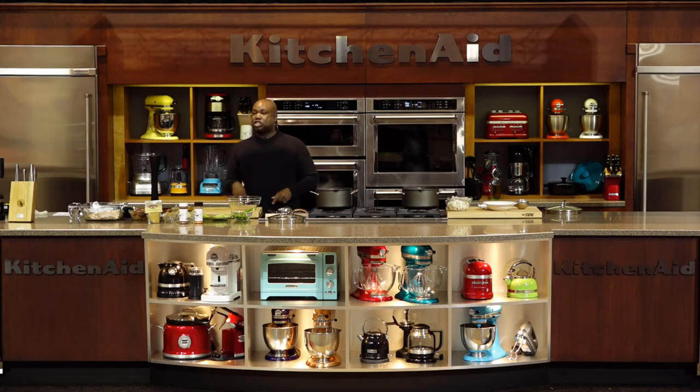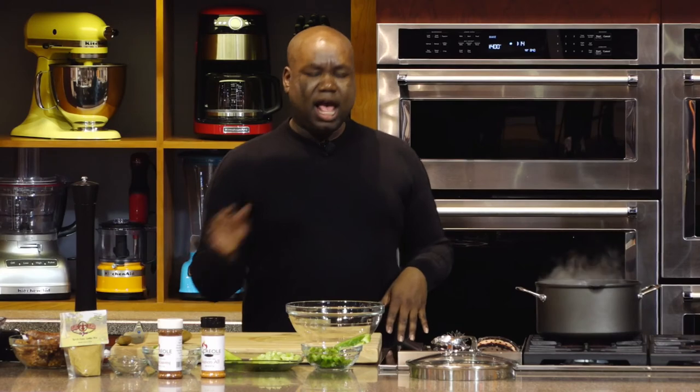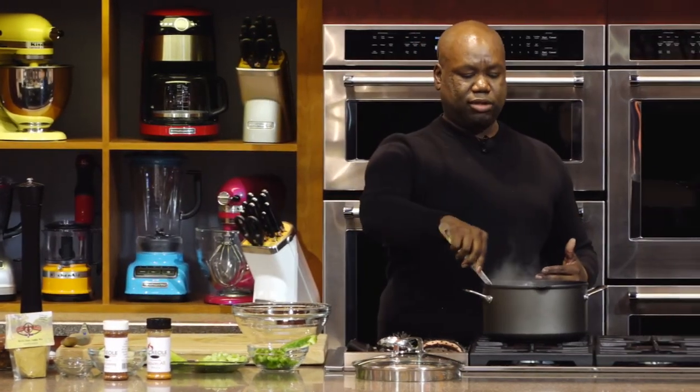So at that time, once you add your sausage, you'll let your sausage cook probably for another 15, 20 minutes. You just want to make sure they're cooked, and you want that flavor to start going around in the gumbo. Anybody have any questions right now with this gumbo?